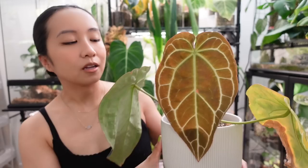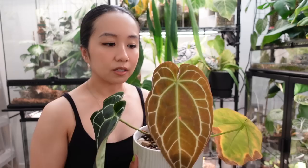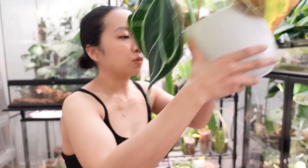New emergent crystal leaves are probably one of my favorite leaves ever in terms of anthuriums. I really do love anthuriums with that red emergent leaf or the really dark emergent leaf, which I could show you right now, but these coppery ones, they just get me all the time. I'm just gonna put this down here because I have to water it anyway.